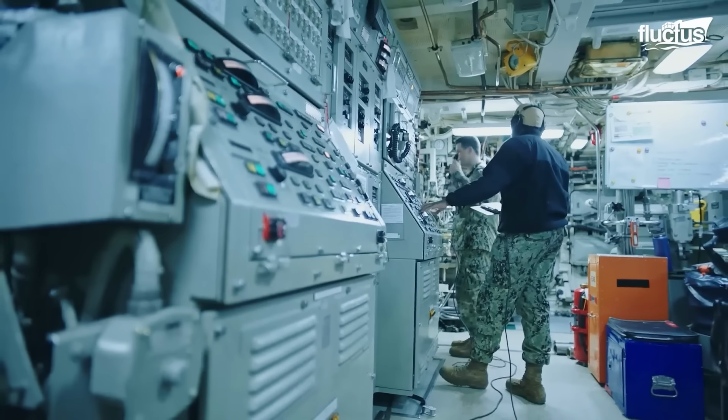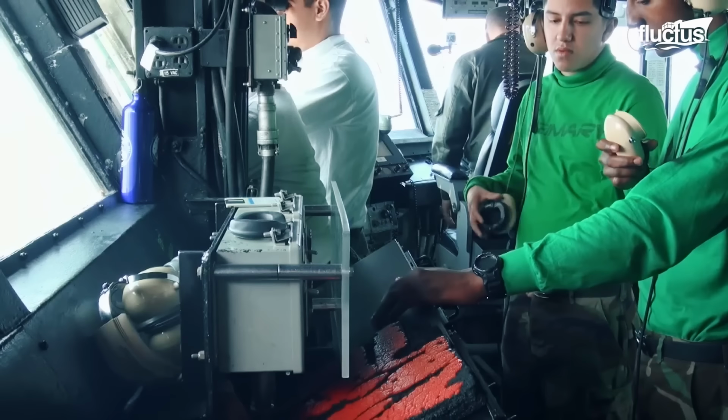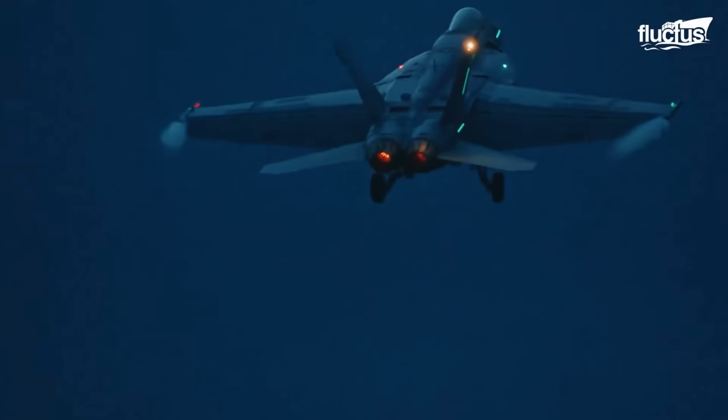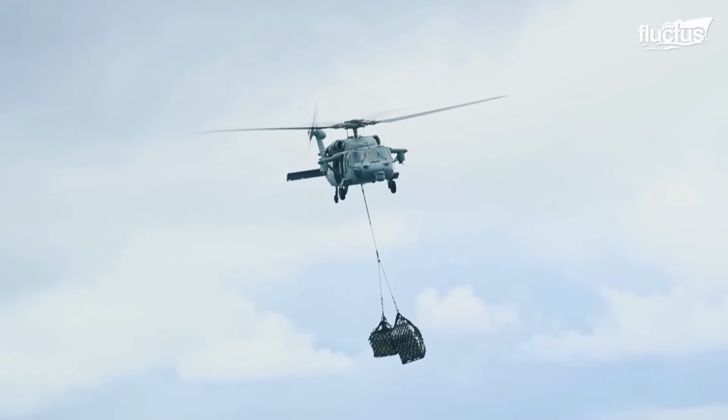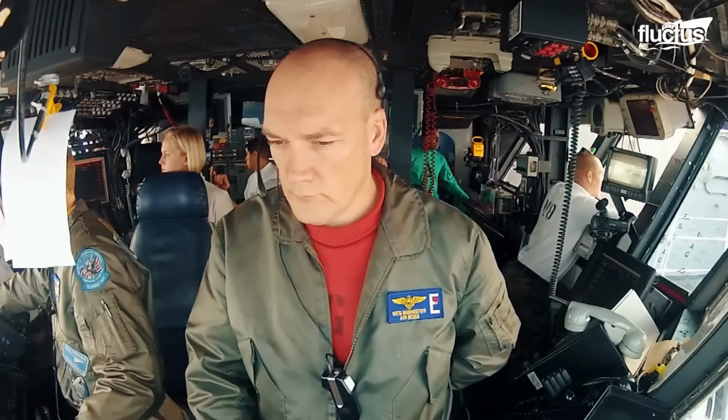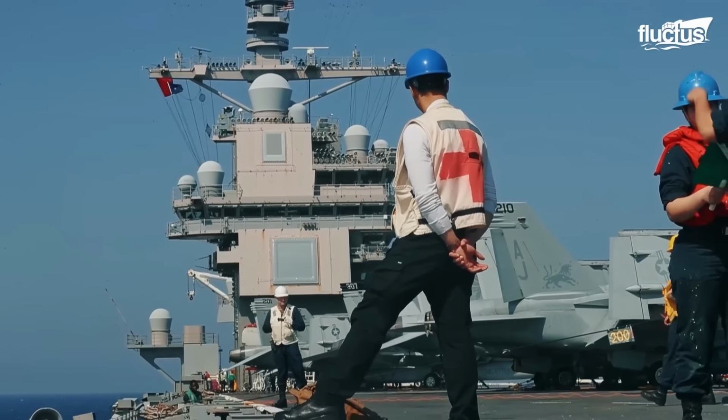Aircraft carriers represent the pinnacle of naval innovation and coordination. Every operation, whether launching a fighter jet or conducting underway replenishment, relies on precision, communication, and an unbreakable chain of teamwork both above and below deck.